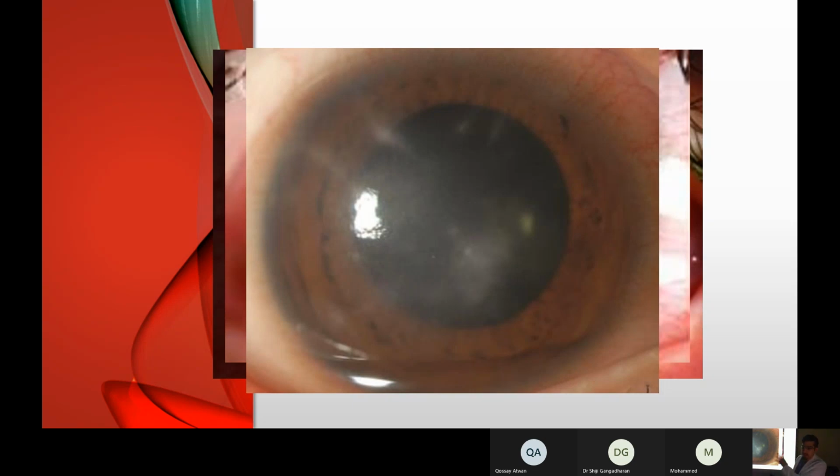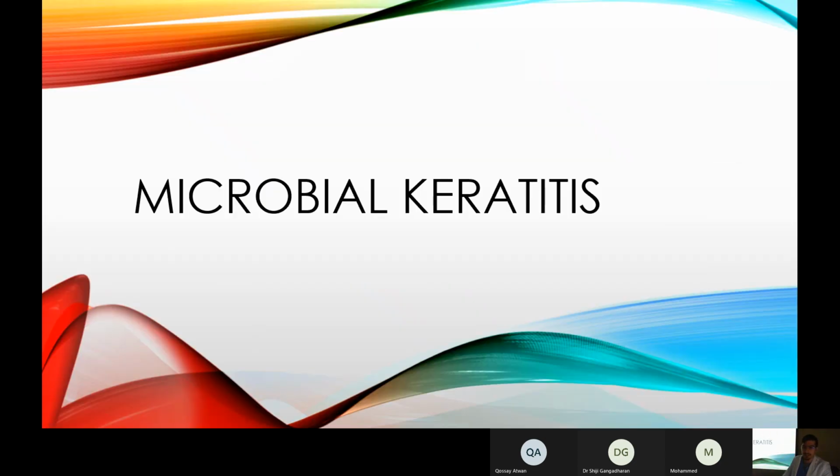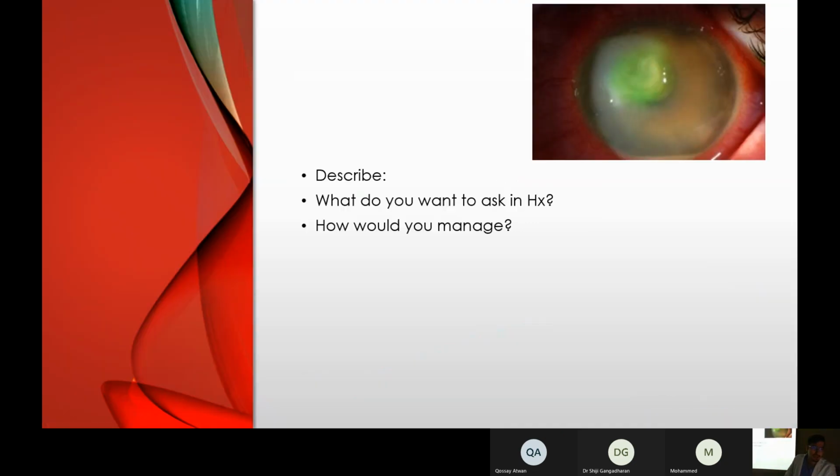Something specific you expect of this patient? Exaggerated pain. Yes, this is talking about microbial keratitis. I tried to bring you the most important pictures. When the picture comes, you describe it, then what do you want to ask in the history, and how would you manage? We haven't reached the point of how you would manage.